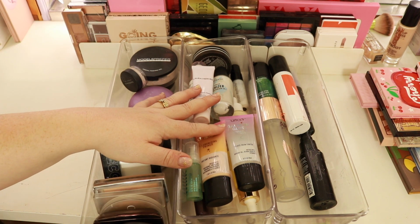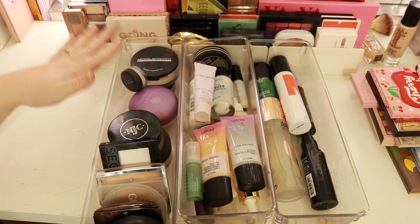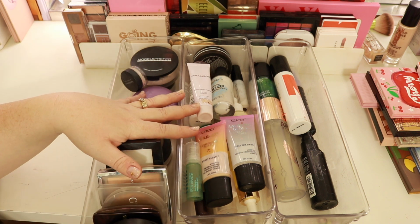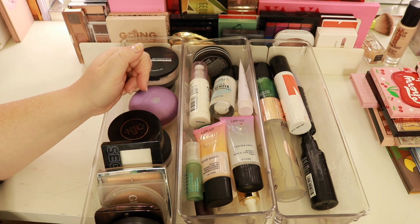And now we're going to be doing all my makeup drawers. So this is my bottom drawer, my powders, primers and setting sprays. So let's go through them. I won't be getting rid of 50% here. I'm just doing a spring clean, and any things that I know are not working for me I'm going to get rid of and pass on, or if they're expired, throw out and try to recycle them.